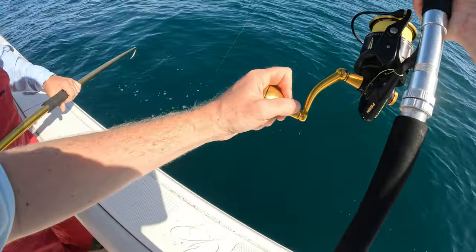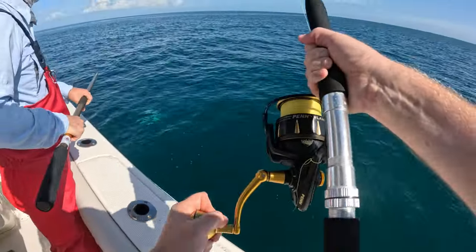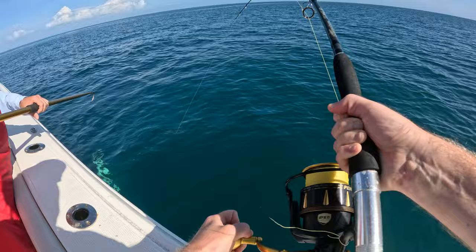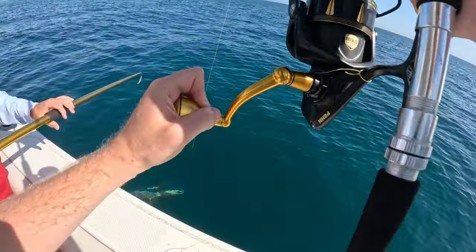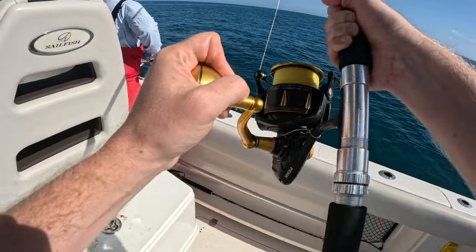I love cobia fishing because they're really, really hard fighting, and it's a complete panic when they show up around the boat. Plus, they taste delicious. So like grouper, they will almost eat anything. Although we have been catching them on artificials pretty consistently.